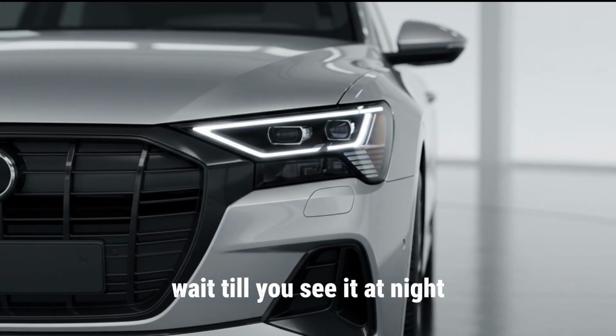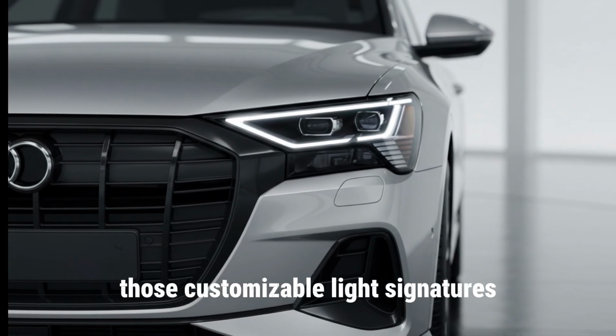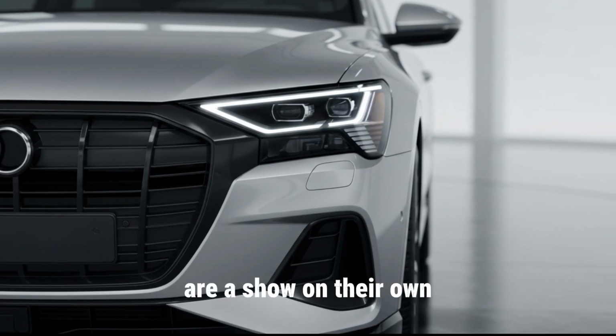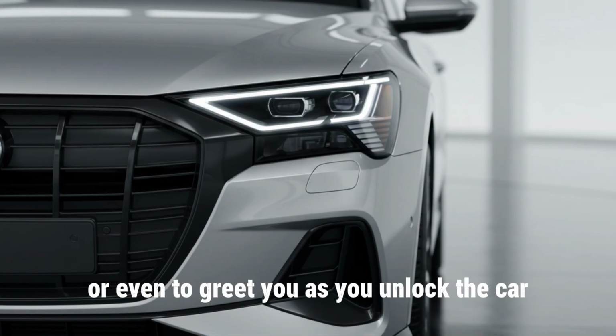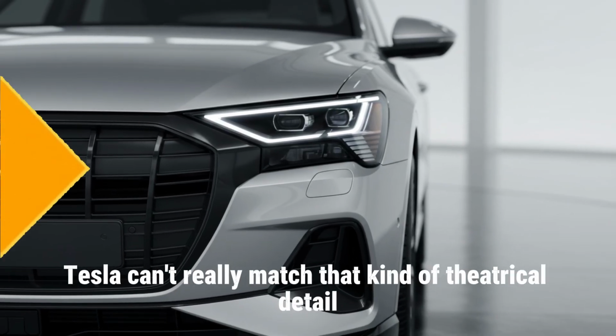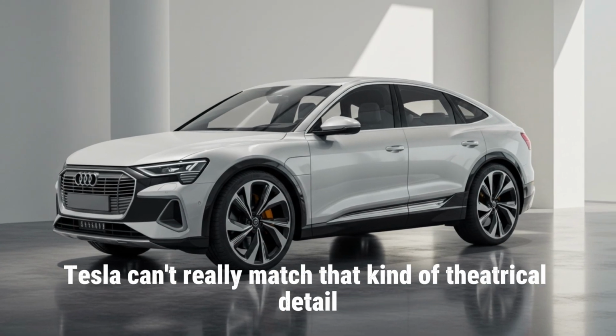Wait till you see it at night. Those customizable light signatures in the headlights and taillights are a show on their own. And you can actually pick different patterns depending on your mood, or even to greet you as you unlock the car. Tesla can't really match that kind of theatrical detail.